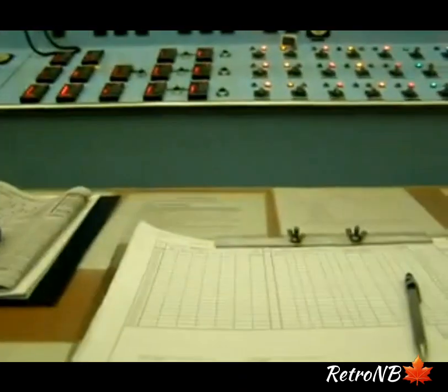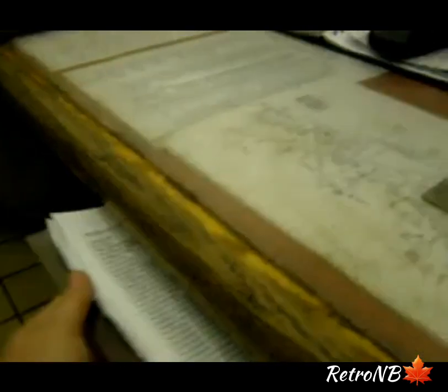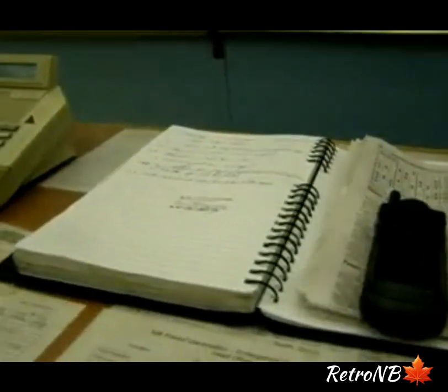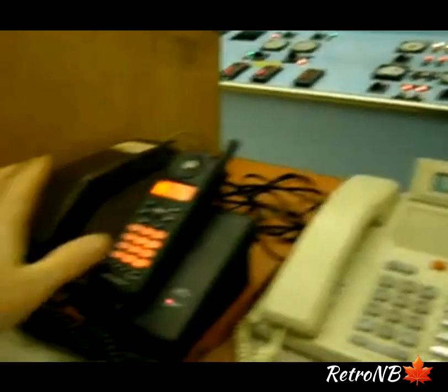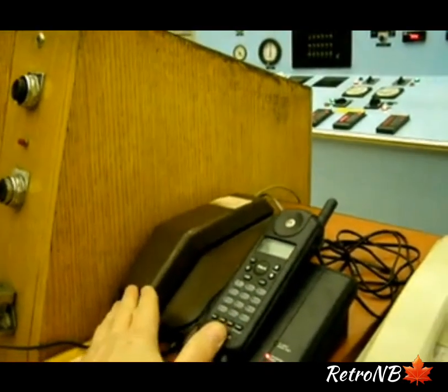This is my desk. I have a bunch of readings to take, stuff like that. Same as here, your readings to take every hour. The logbook, I've got a couple telephones here. These are all contact me with the plant and other plants in the system. This is just the NB telephone.